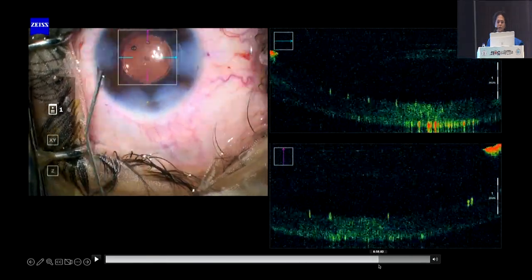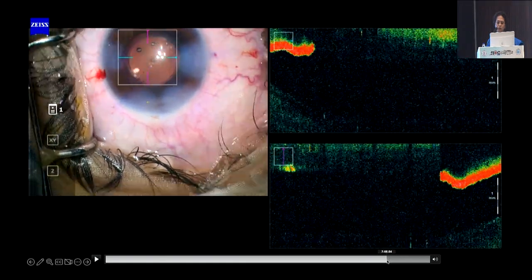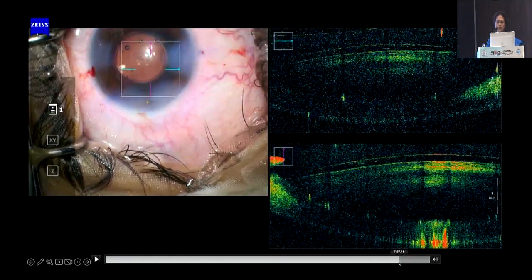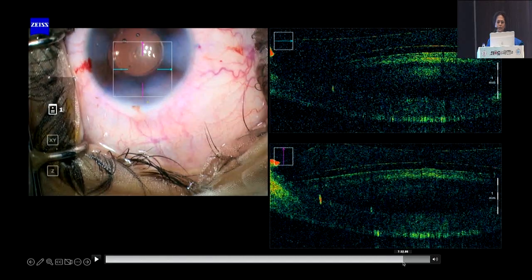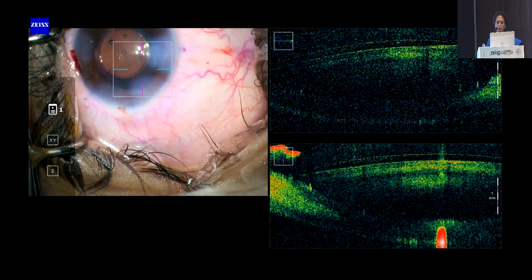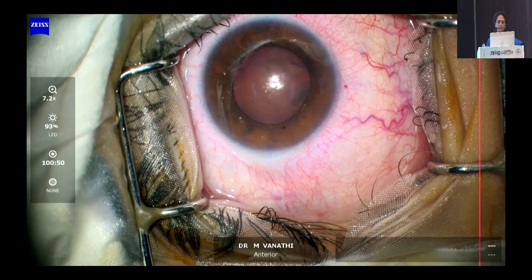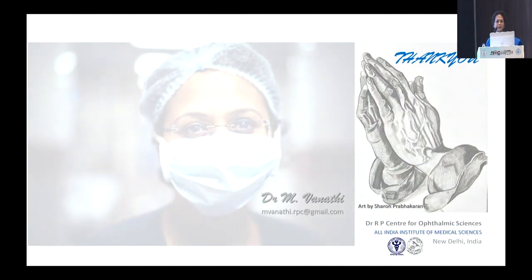We also use the AIOC2024, so we have more parameters which we are evaluating. We'll shortly share more in our data after it's available for more public viewing. So that's the AIOC2024 showing you the anterior chamber vault, which is measured for all our patients in our cases here. I think I will stop here and thank you all for your patient listening and the opportunity.